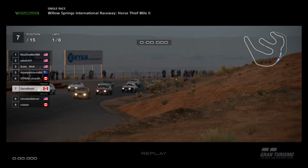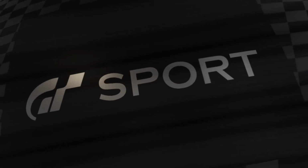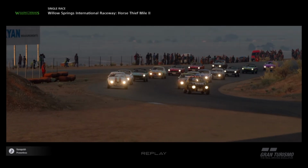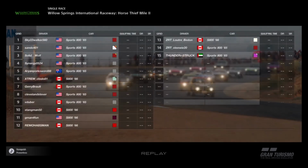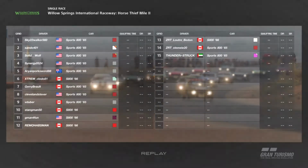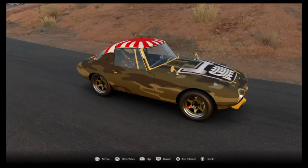I don't actually expect the same here. Our Willow Springs Horse Thief Mile. Crazy course out in the desert. Length of it, believe it or not, 1 mile. 11 turns. We're going to do 8 laps with 15 drivers.